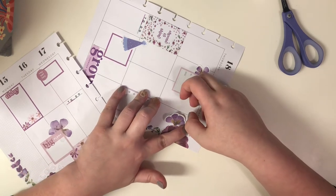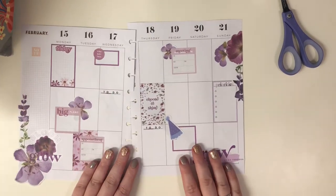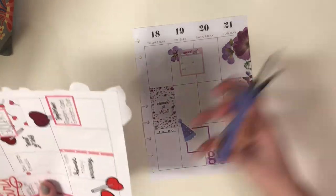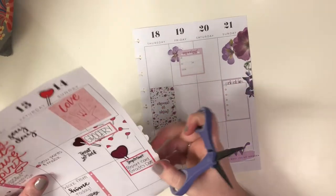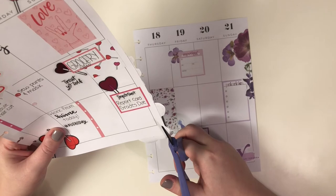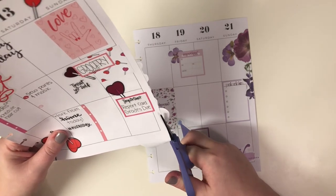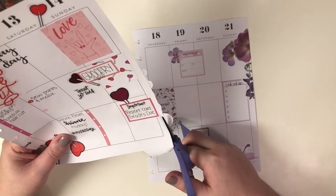So, and then I can layer, maybe I can layer a bigger one over here. Oh, that's so much better. Yes, so much better. Okay. So on this side, I'm gonna cut off, I'm gonna trim all of this, save most of my scraps.